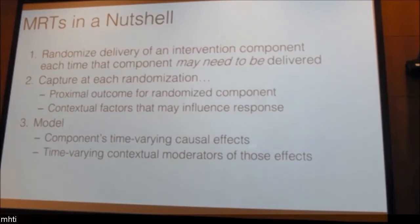But the basic idea is that every time you have an opportunity to send a particular intervention, so let's say a reminder for hypertensive medications that might be once a day, for that particular component, every single day you would randomize whether you send the component or not, or which version of the component you send, right? And then you would try to capture the proximal outcome for that administration of the component, right? So, did the person take the pill?